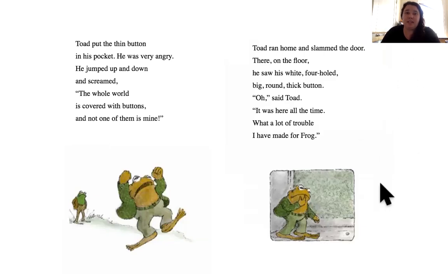Toad put the thin button in his pocket. He was very angry. He jumped up and down and screamed, "The whole world is covered with buttons, and not one of them is mine." Toad ran home and slammed the door. There on the floor, he saw his white, 4-holed, big, round, thick button. "Oh," said Toad, "it was here all this time. What a lot of trouble I've made for Frog."